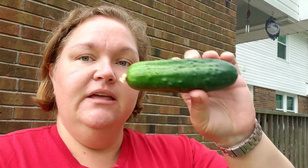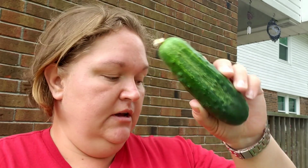Woo! I caught you. These right here for dill. And I'm going to do some refrigerator dill because I just have a small amount right now. I think I've gotten 17. I'm doing a batch for spears, and I'm doing a batch for slicers. For sliced dill pickles, the regular pickles. And so this should be enough.